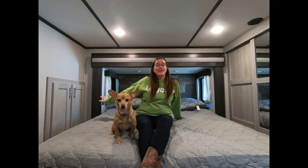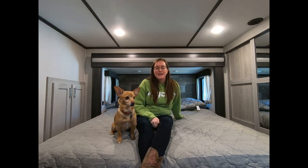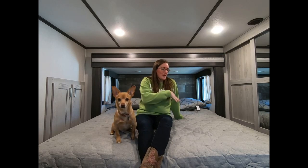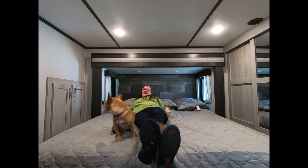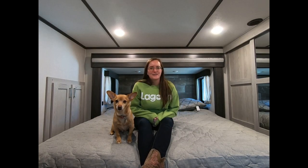That's got a good amount of space in there. This cupboard over here actually has hookups for a small washer and dryer combo. So at some point we are going to purchase a washer and dryer to go in there as well. This is a king size bed. It's on a slide so that we have a little bit extra space in our room. There are USB ports in the wall right there where we can charge our phones straight into the RV, which is pretty cool.